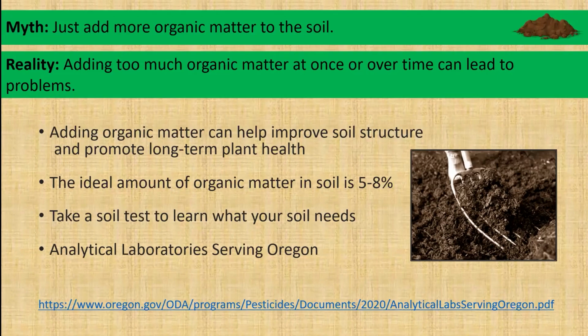But the ideal amount of organic matter to add to the soil is only 5 to 8%. And to know if you have 5 to 8% organic matter in your soil, it would be a good idea to take a soil test. I have listed the link to the analytical laboratory serving Oregon, where you can send your soil in to have it tested. And you will tell them you want to know how much organic matter is in your soil.